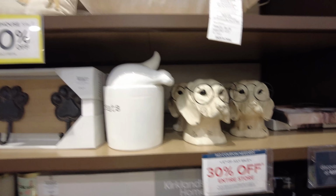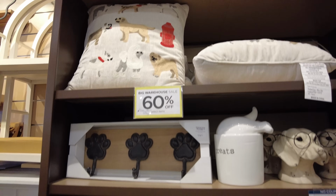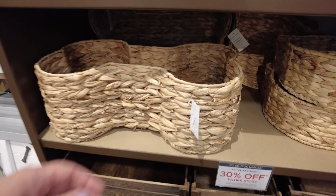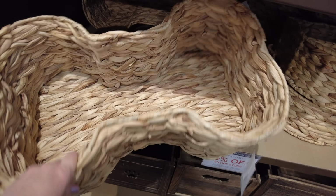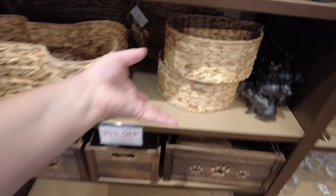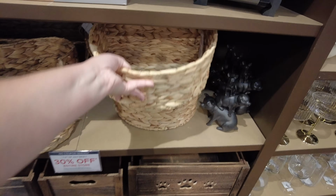I've got some dog treats there with the whole little puppy kind of diving in there. These are all 60% off in here. Little bone basket here. This one is $40. They also have the cat one right next to it. I'll show you that one in a second. There's the cute little cat one.